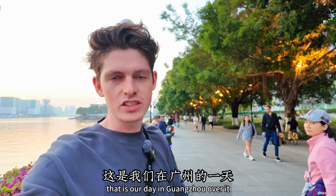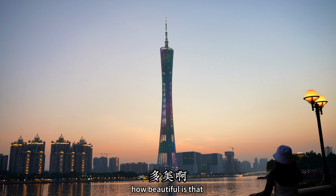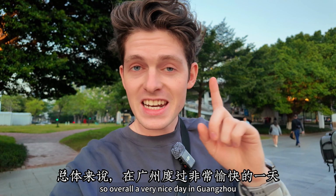And there we have it. That's our day in Guangzhou over. The sun has just set over Guangdong Tower behind me. How beautiful is that? One of the largest buildings in the whole world. And over here, we have a very famous bridge in Guangzhou as well. So overall, a very nice day in Guangzhou.